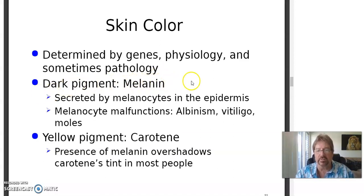Okay, dark pigment is melanin, secreted by melanocytes in the epidermis. That's what gives people their skin color. If there are a variety of, they say melanocyte malfunctions, we'll go with that. Albinism, you've seen that, people and animals that don't have any pigment in their skin and they're just white. Vitiligo, patchy areas of very white skin. And of course, it shows up a lot more on a dark-skinned person. Moles, okay. We also have keratin, a yellow pigment, but it says the presence of melanin overshadows keratin in most individuals. This also is what determines hair and skin and eye color as well.